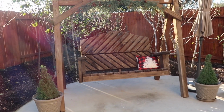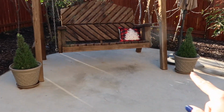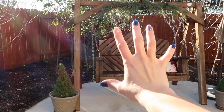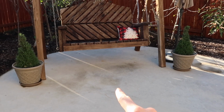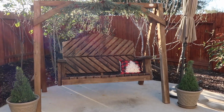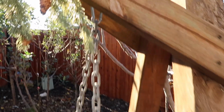So I waited almost 2 years for this new addition, and I'm excited to show you what it is. I got my swing. You guys, I've been waiting for this forever. Basically, when I designed that concrete area, because that corner seems to be pushed out further than the rest of the backyard, when I designed that curve, I knew that I wanted a swing right there. So that was in January of last year, and I'm in love with this swing. So let me show you real quick who it's from.